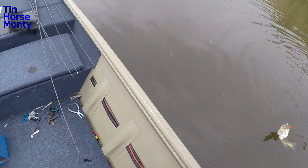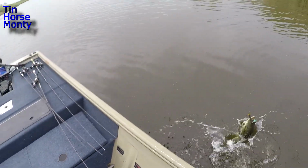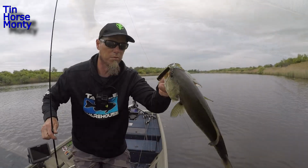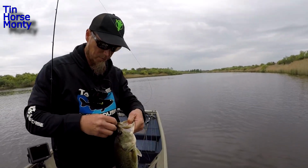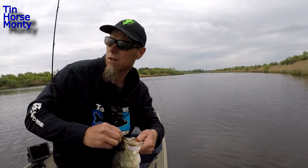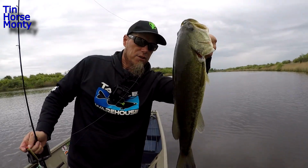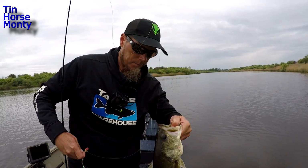Kind of got it pinned there. Don't jump. Don't do that. Gotcha. That was awesome. Fish just sucked it in. Another good fish. These are all post spawn fish, folks.